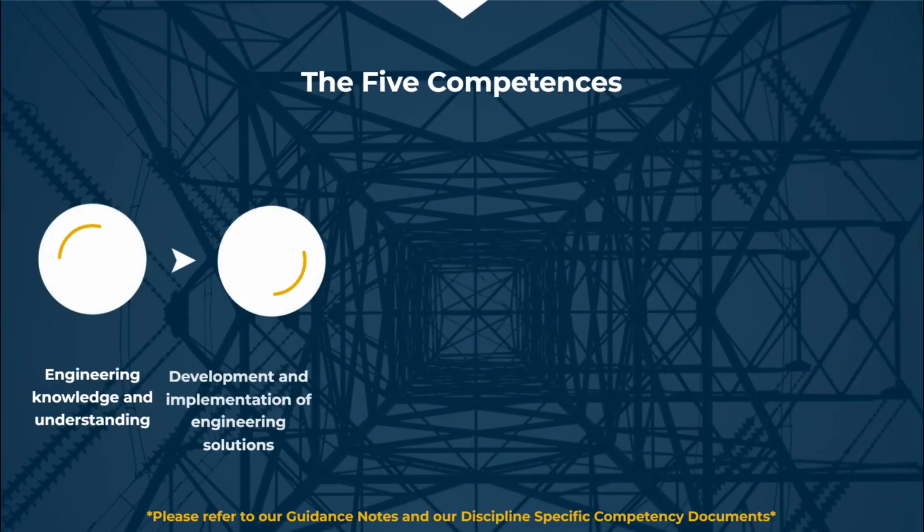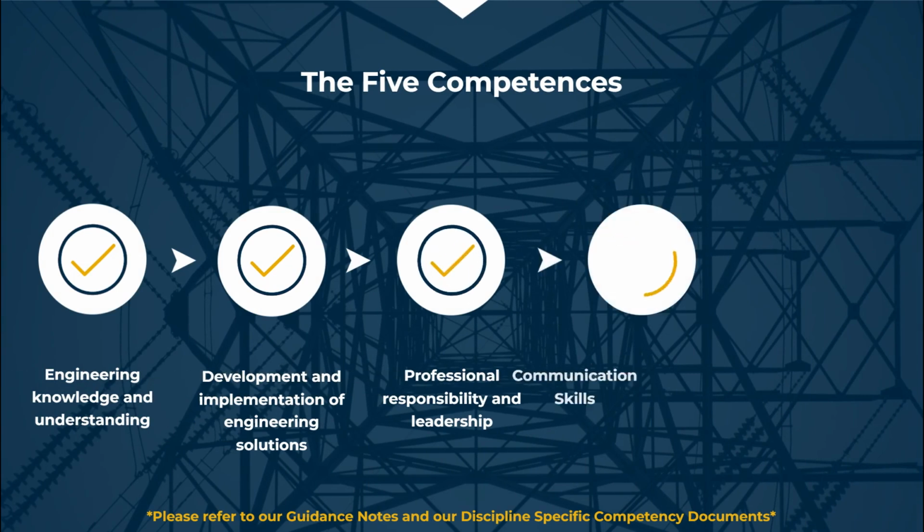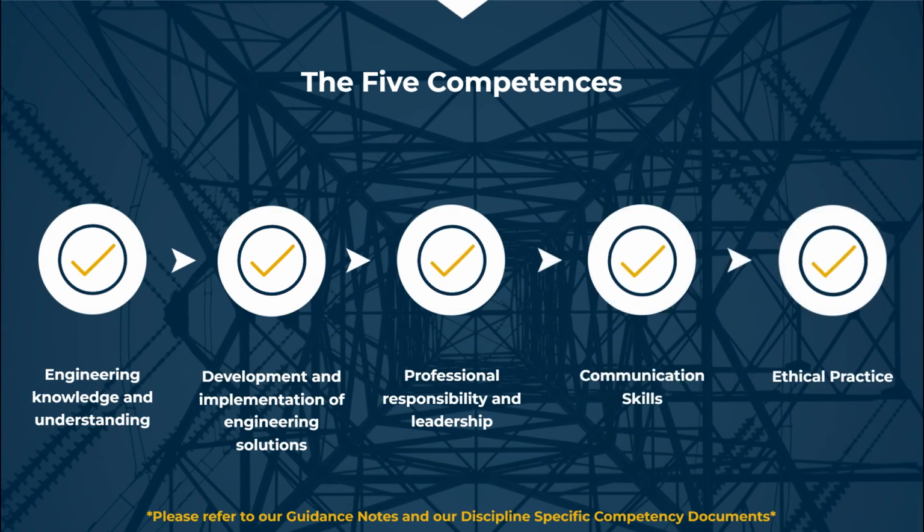So with the phase 2 part of the process, which is all about the professional competences, these are the 5 competencies that make up the main part of phase 2. As you can see, the 5 competencies are there on the screen. You're writing 500 words on each of these.